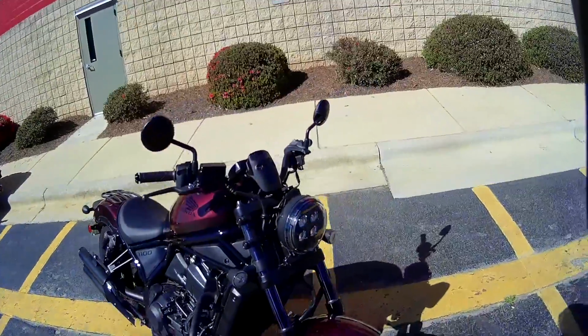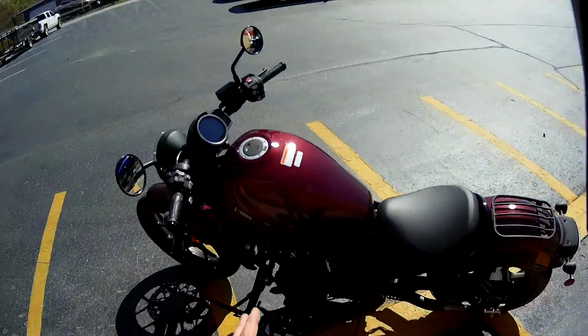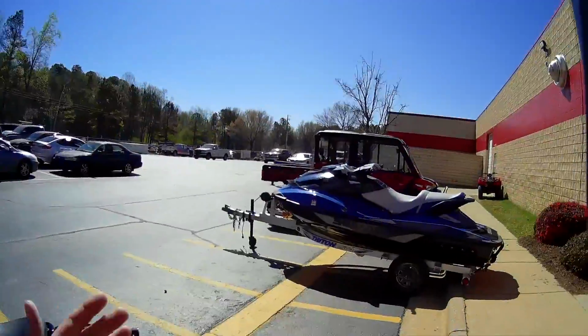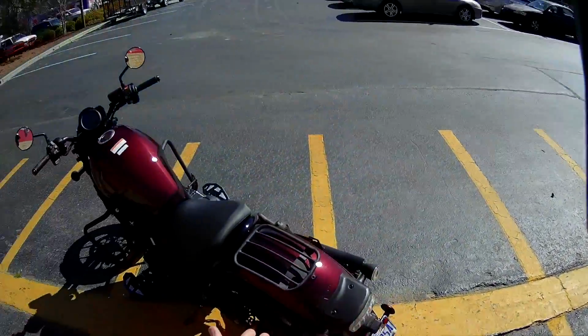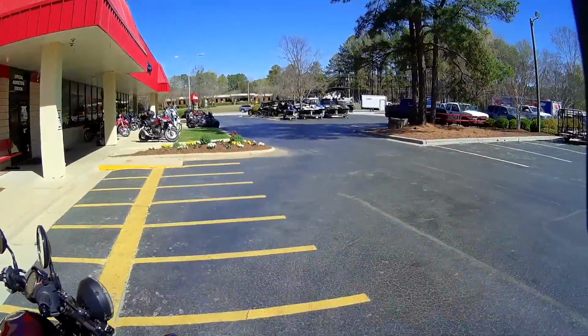So, Rebel 1100, super cool motorcycle, and it's part of Honda's new series of Rebels. These aren't like the old 250 Rebel. They're not even like the old 450 Rebel from the 80s. They make a 300, a 500, and an 1100 Rebel.